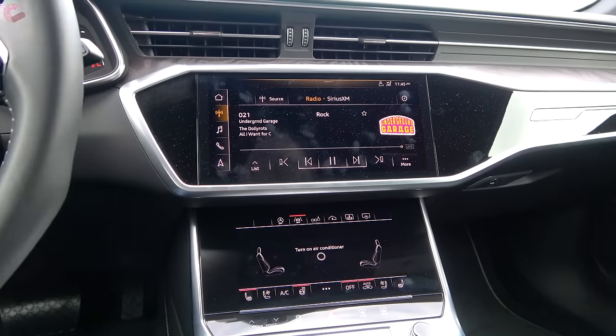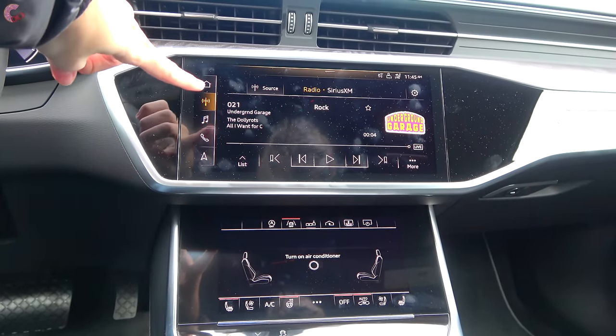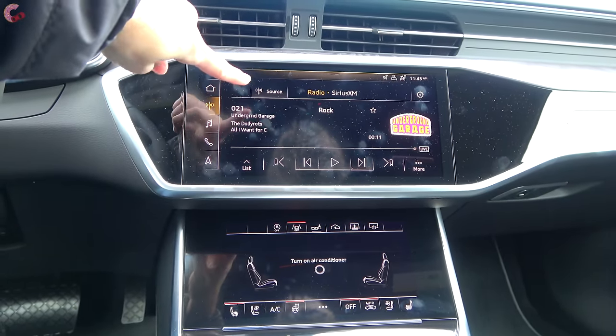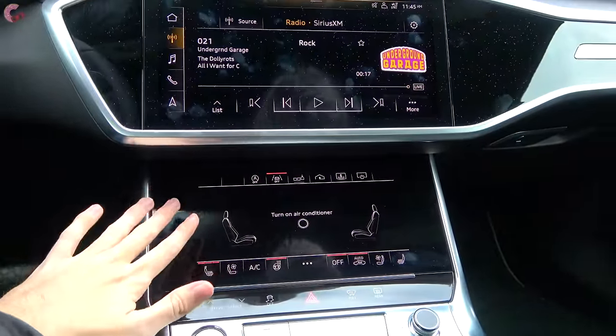Now after you press that, you will notice our new MMI Touch Response system boots up. This is a 10.1 inch main display on Premium Plus and Prestige, or it is shrunk to 8.8 inches if you go for the base Premium. Down below that, you've got your secondary display, and this is 8.6 inches no matter what.